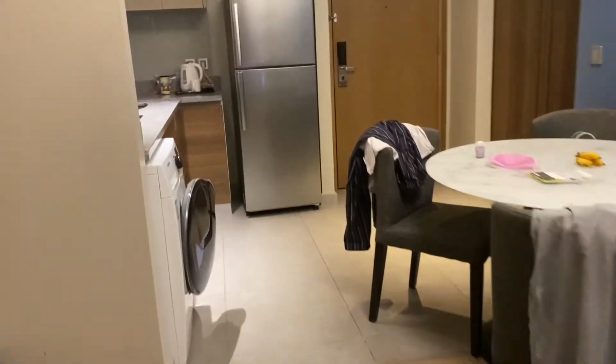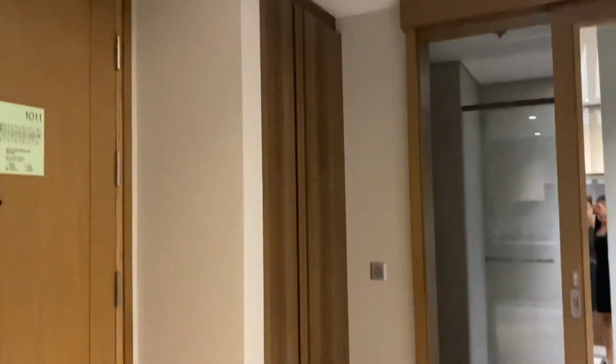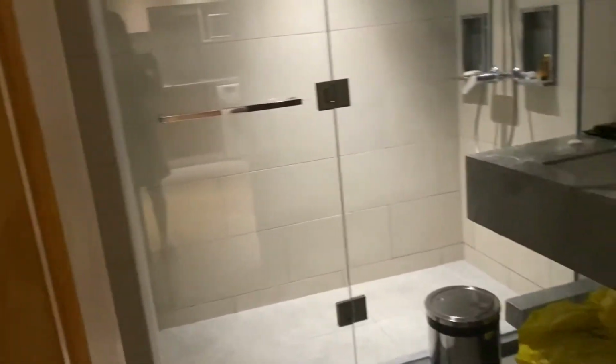Here, and when you enter here, the side, you can see this is where you can put your clothes. This is it. This is the closet. I mean the suitcase, whatever you want to put there. And this is the toilet, I show you.